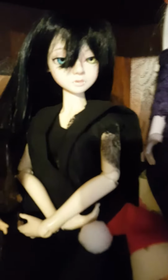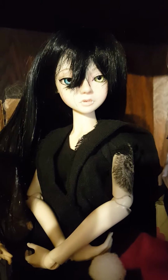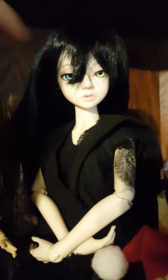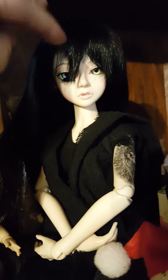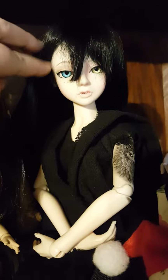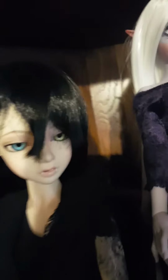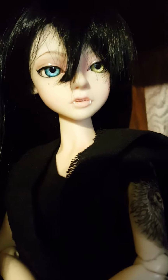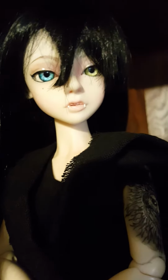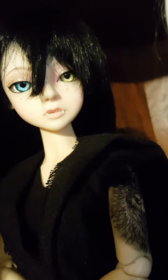But I fell in love with her sculpt. She's still just one of the most beautiful dolls I own, I think, to myself. Character-wise, she's my fave. I need to redo her face up because I've gotten a lot better again. I continue to improve in my hobby. She's always going to have these beautiful multicolored eyes.